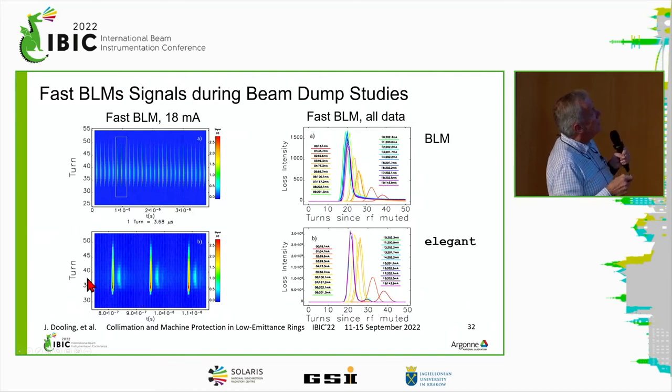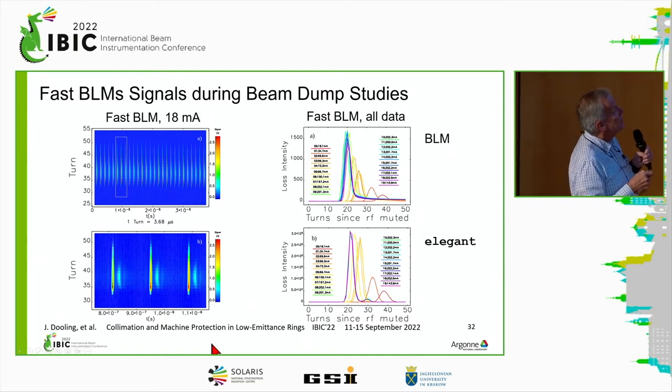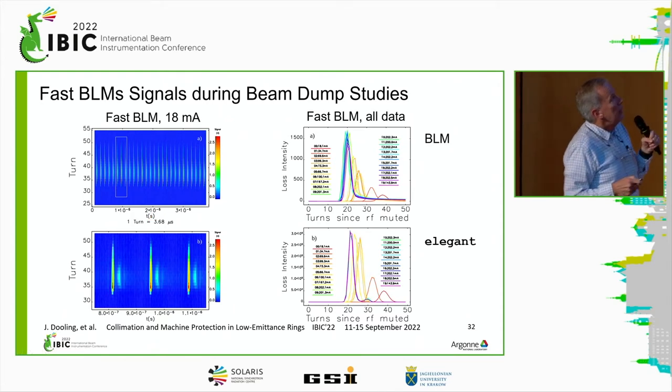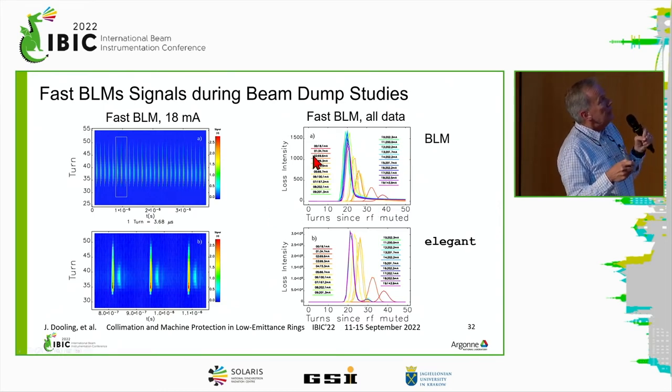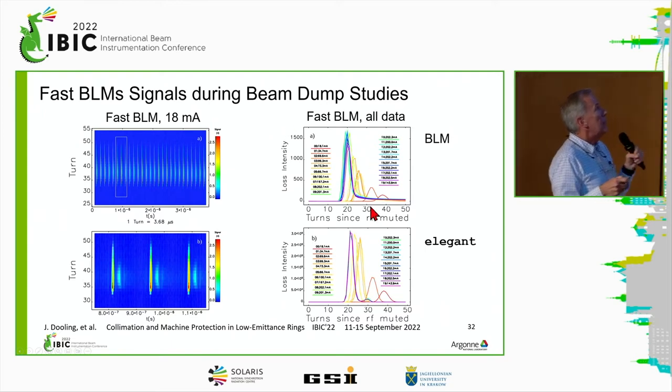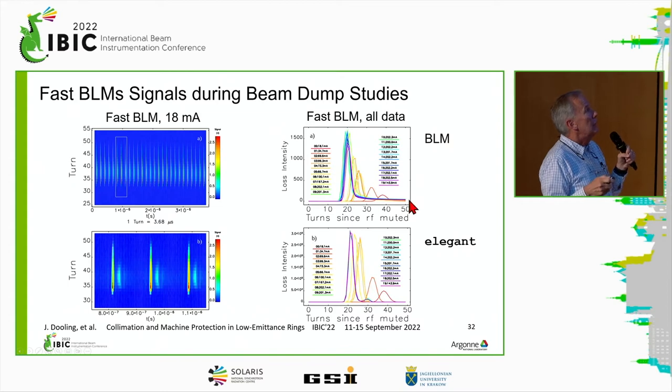The vertical axis is sort of the slow axis, and the horizontal is a fast axis. That's basically one turn, and zooming that in on the lower plot. So if we compare the intensity during a beam dump, this was all of the beam dumps. Looking at this loss monitor, this is a loss monitor in ID1.